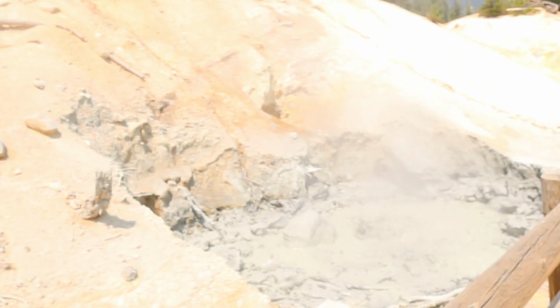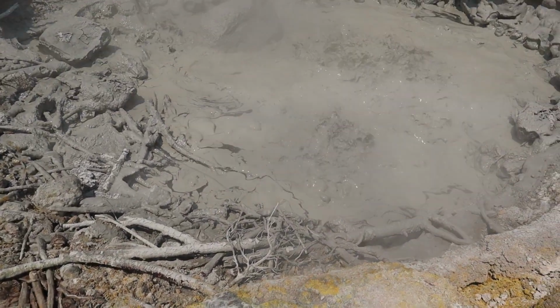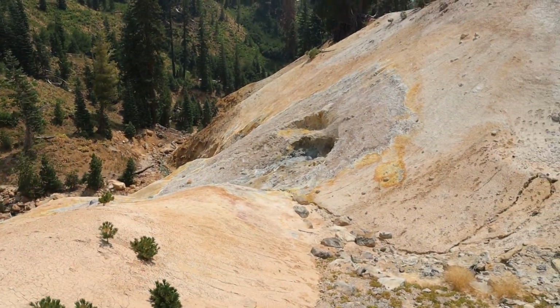Okay folks, we are at the Sulphur Works at Lassen Park. A natural mud pot where steam's venting through mud and hot water. You can see the steam, look at this thing. So we're gonna run across the street. I guess there's a steam vent over here. So, naturally occurring steam coming out of the ground. Here we go.